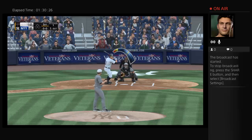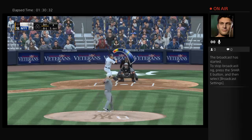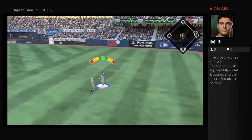Here's Brett Gardner now, as he will take strike one on the fastball here. No balls and a strike. Yeah, and in a good hitter's park like this one, it's going to be even more important than usual to keep that fastball down. That's right where he's got to be living.